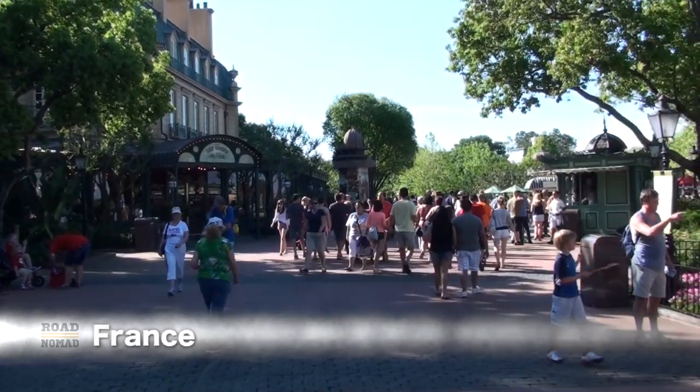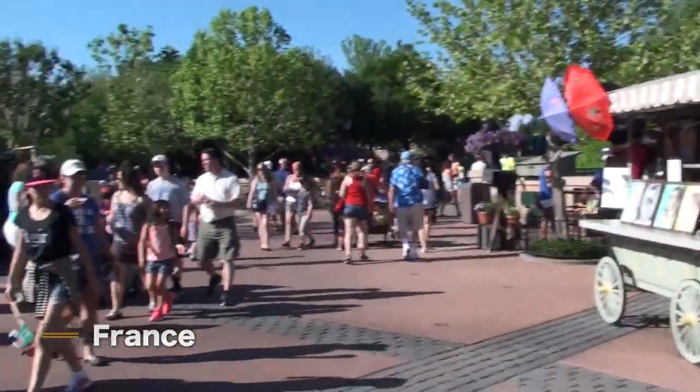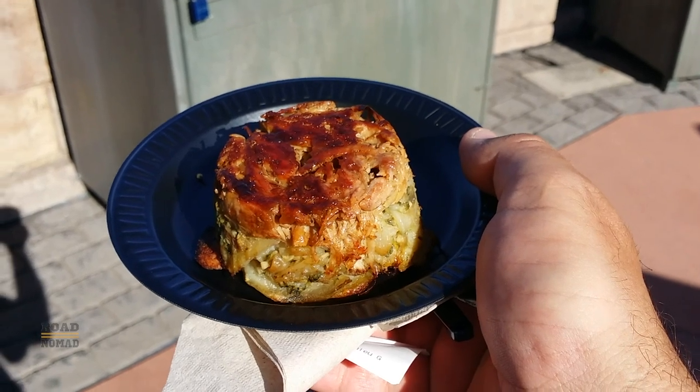Vive la France! We are approaching. There's this area with all the artisans, like in the Place du Tertre in Montmartre. And we'll have our treat right here at the Fleur de Lis. Confit de Canard. It's a duck confit.